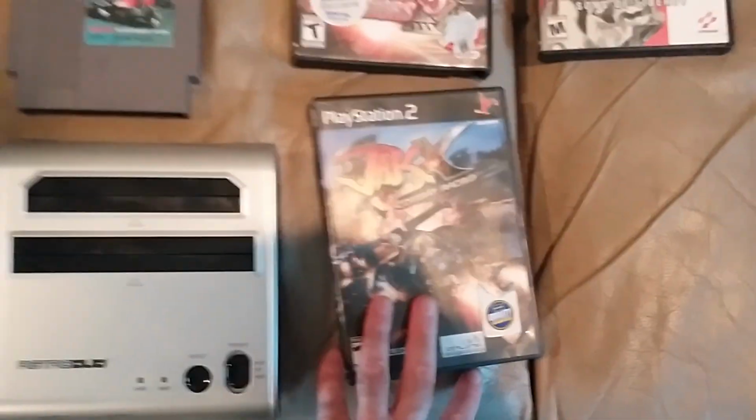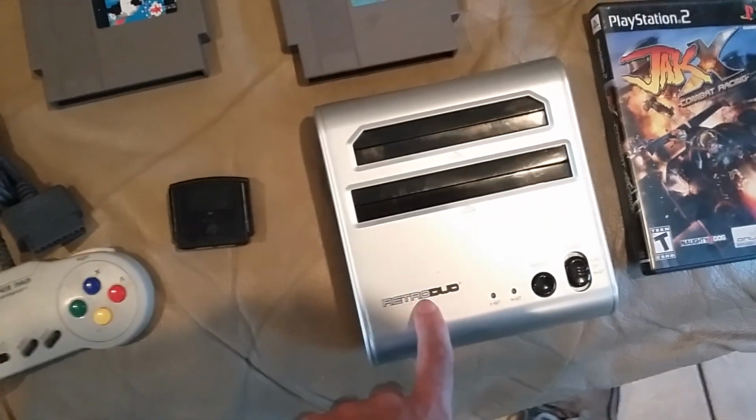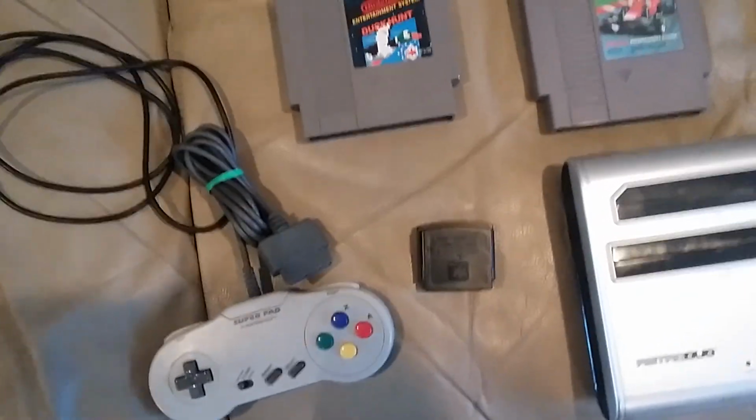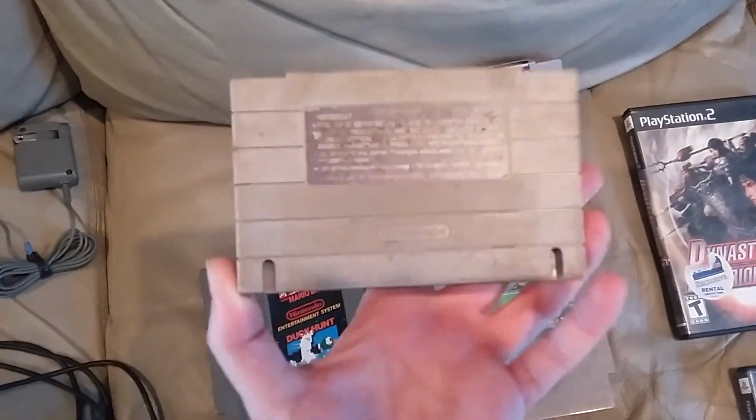So some PS2 games. I actually didn't have change for this Jack X, and I walked into the next aisle, and there was a Retro Duo. I bought that for $5, and then brought the change back and picked that up. They held it for me, which was nice of them. But the Retro Duo came with Mario Duck Hunt and a really grody copy of NBA Jam.